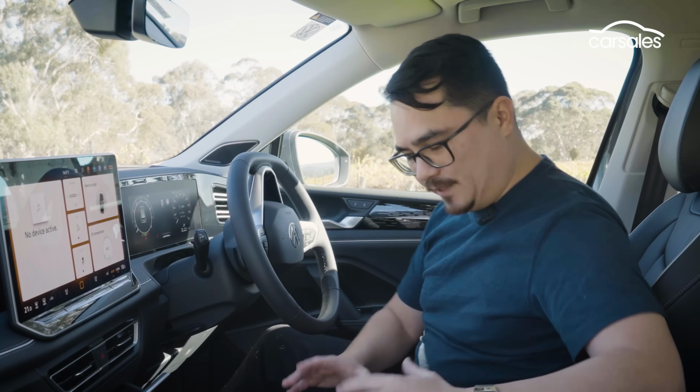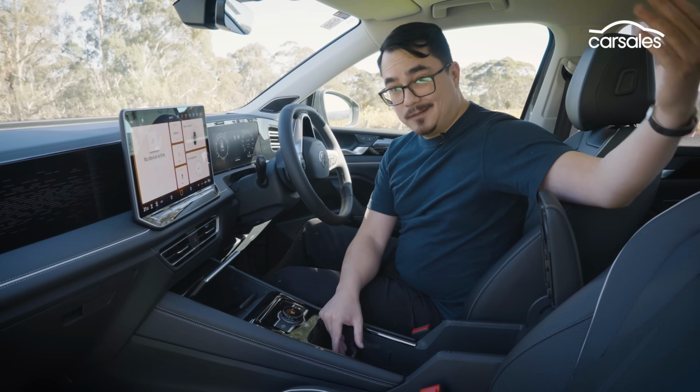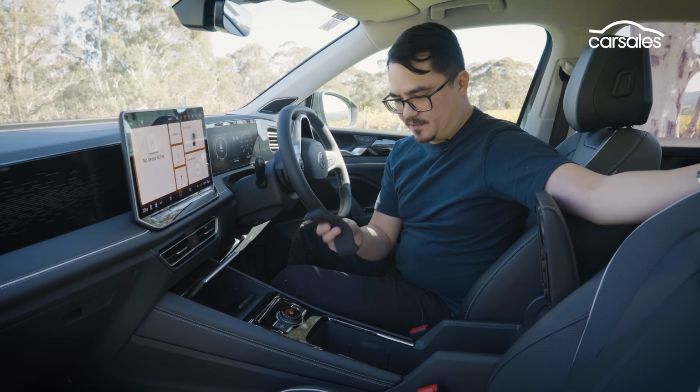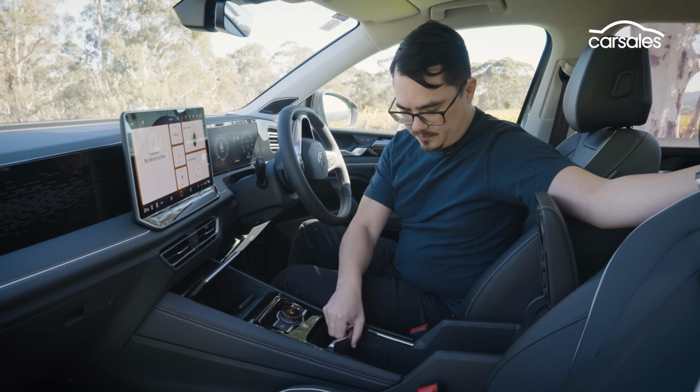So another really impressive part of this whole interior is here, the center console. And I know it feels strange to be enthusiastic about bits of plastic like that, but that's part of a cup holder. You can reconfigure that however you want. It slots into these little things.